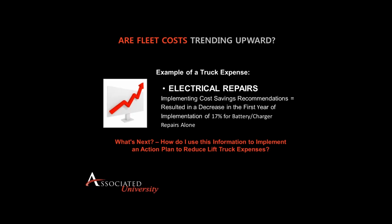How do I use this type of information to implement an action plan to help reduce my lift truck expenses? I can tell you that in looking at this for one of our clients, we helped them decrease, in the first year of implementation of a battery maintenance program, 17% of their battery charger repairs alone.